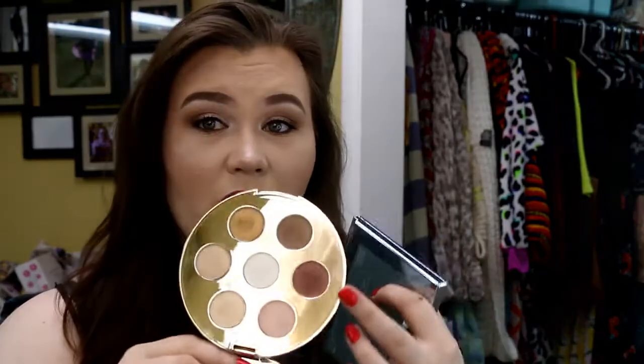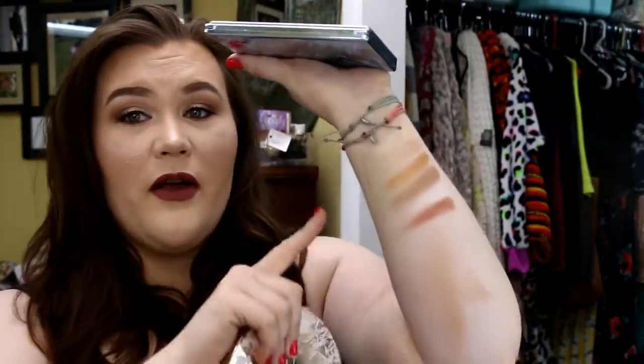I do think that the darker colors are able to be blended into the crease. You can use them that way. It did give me a very shimmery eyelid, but I think overall it turned out okay. And again, with the basic things that I do in life, it doesn't really matter. It definitely passed my wear test on my arm.